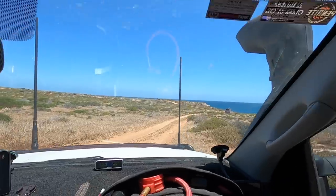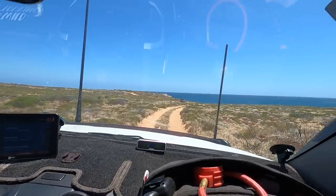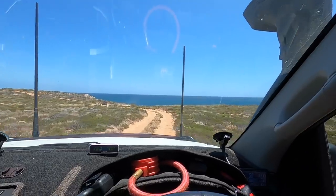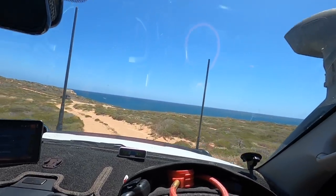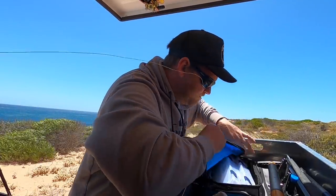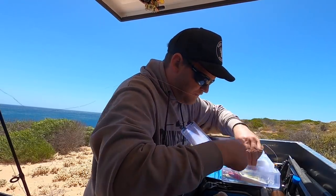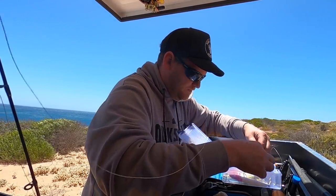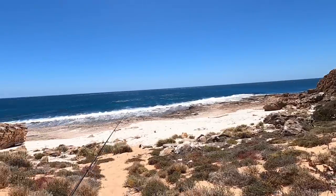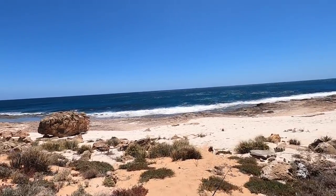Jonesy reckons that he'd like to have a fish off here, off the tip of Dirk Hartog. But he reckons there's a way to get down to the beach up here, so we can have a quick look. Because we're not really set up to fish off the cliffs. But if we can get down to the beach, we'll have a go. Edge of Australia. Surely if we can't catch a fish here, we're doing something wrong.